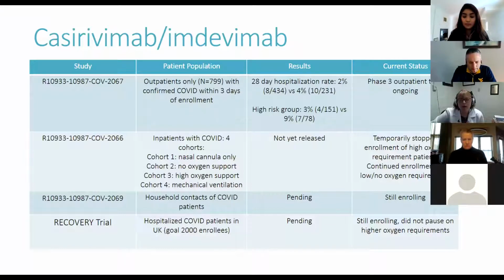What they saw, looking at the study drug group, which is 434 between those 2 doses, versus 231 in the placebo, was that the total 28-day hospitalization rate went from 4% to 2%. So there was a reduction in the treatment group. When they looked in the high-risk group, they saw a better benefit, a reduction from a 9% hospitalization rate to 3%, similar to the reduction we saw with the prior drug. These are small numbers, only an N of 78 and 150, so make note of that. This is ongoing, so we will get better data as they are able to enroll more people.